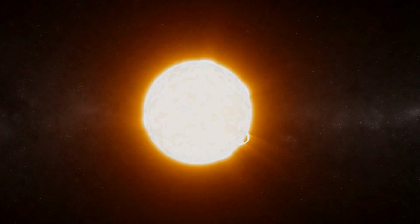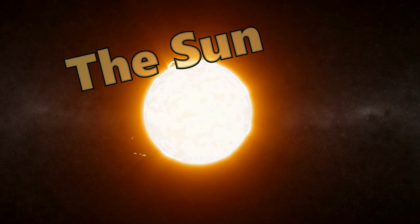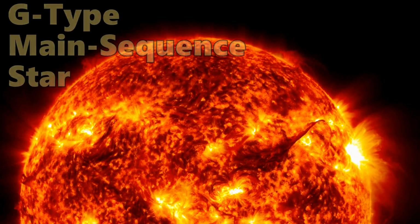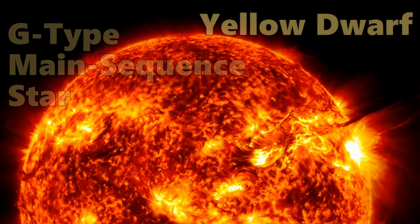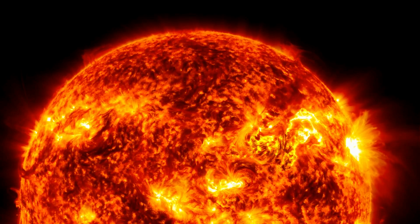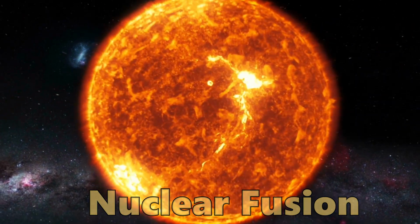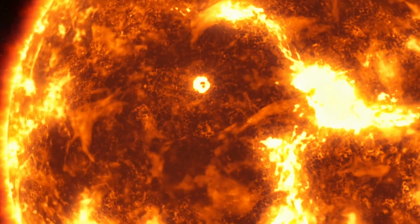Let's start with the largest object in our solar system, the Sun. The Sun is a relatively small and middle-aged star, classified as a G-type main sequence star, or a yellow dwarf. It provides the energy that sustains life as we know it here on Earth through a process called nuclear fusion. This is when hydrogen atoms bind together to form helium.